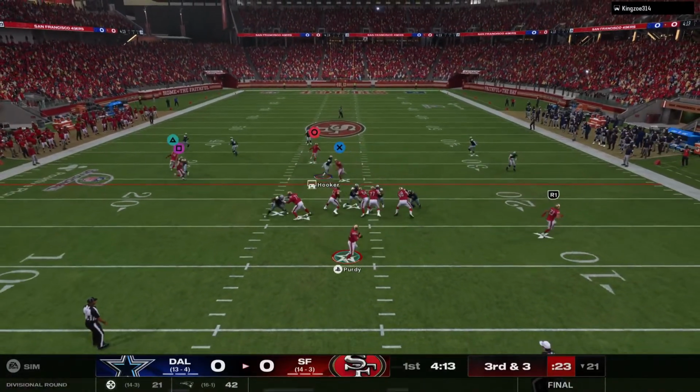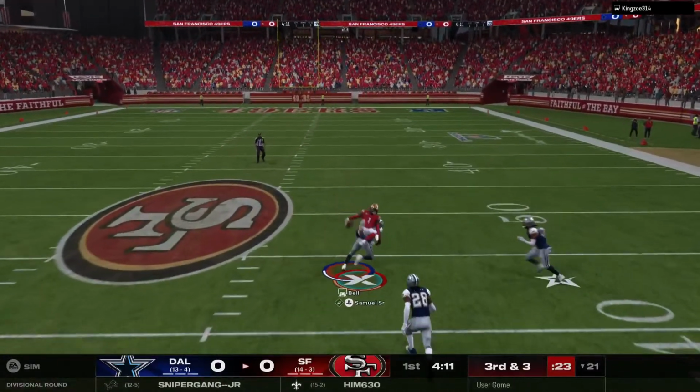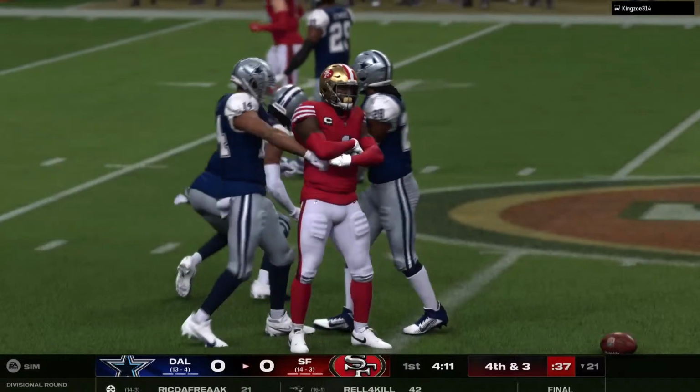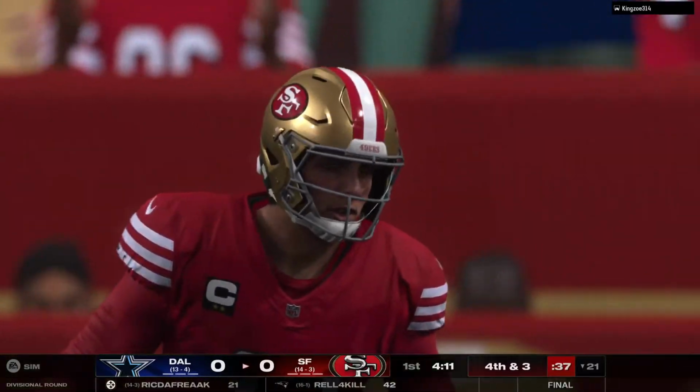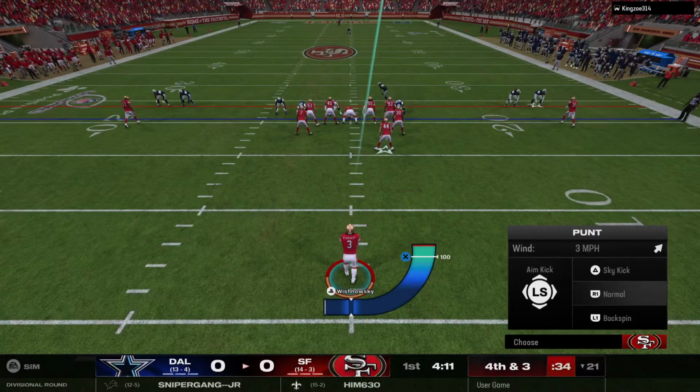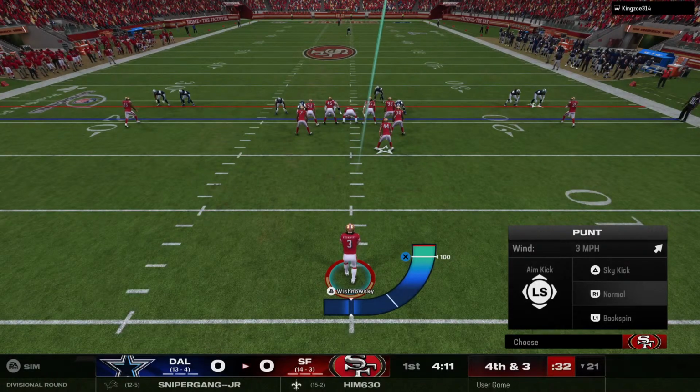Purdy looking to throw. And that's going to be incomplete. The coverage too good there. The contact popped the ball free, and it's 4th down. On 4th down, the Niners trot out Mitch Wishnowski to punt the football.